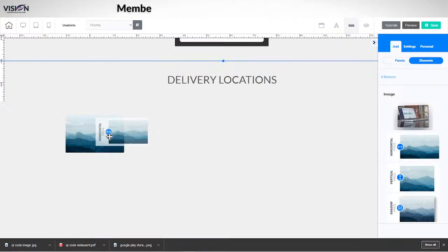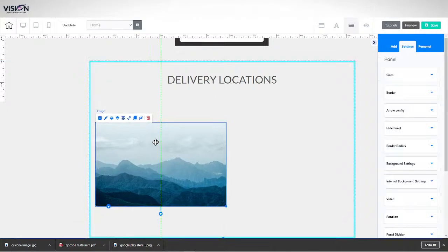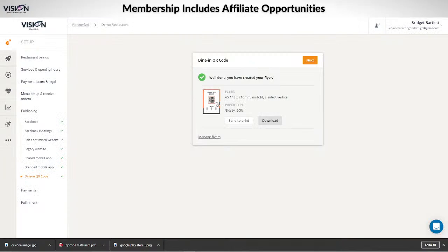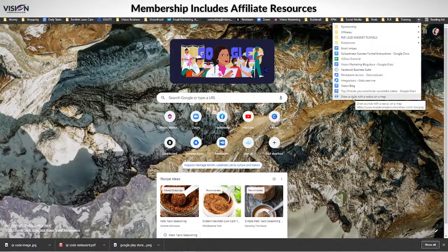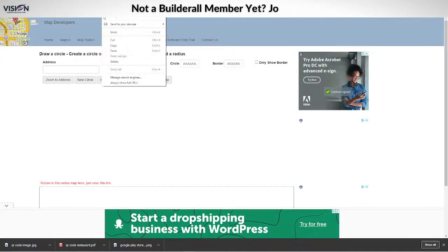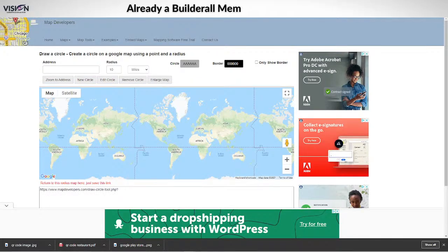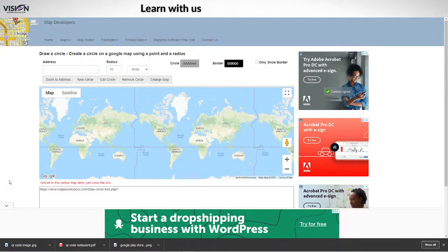So I'm going to add an image here, and we'll just spread this out. Now, there is a website that I use. Like I said, there's of course a million ways that you can do things. This website that I use is free, and it just allows you to draw a circle on a radius. It's free. I'm going to share this with you guys in the chat here. So you definitely check that out. This is the resource that I use.